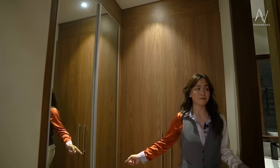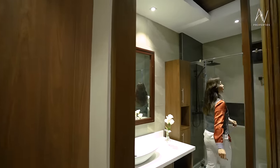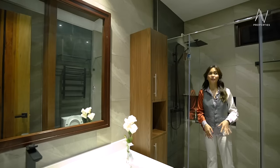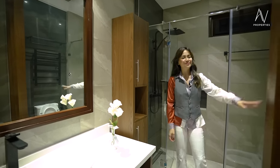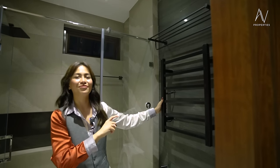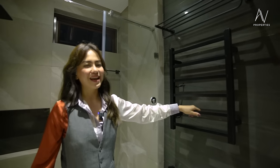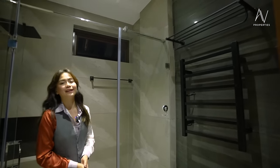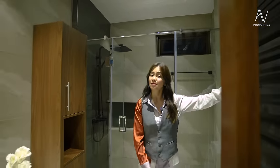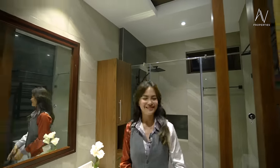So you have a full-size mirror. And then let's open the door that will lead us to your toilet and bath. So there's actually a very unique feature inside this toilet and bath, or all of the toilets and baths in this house. Look here. This is no ordinary towel rack. This is a towel warmer. So yeah, it's warm. So this is actually perfect for countries that have winters and cold seasons. But here in the Philippines, we can incorporate it, right? We have air conditioning units anyway. Nice.